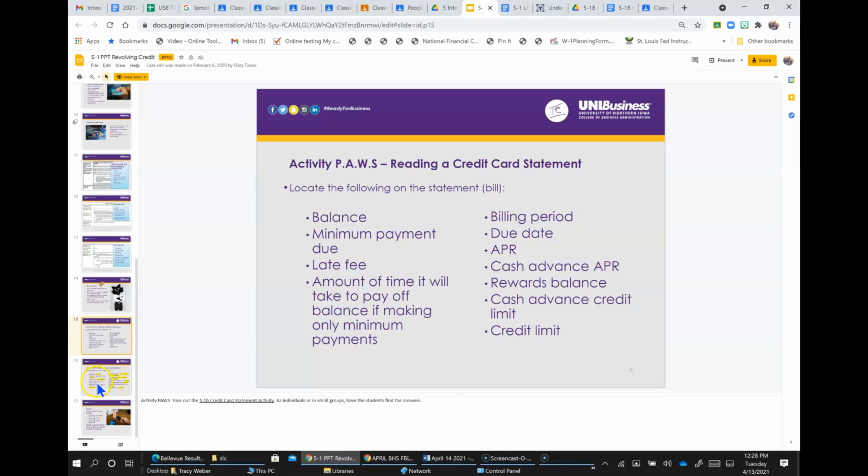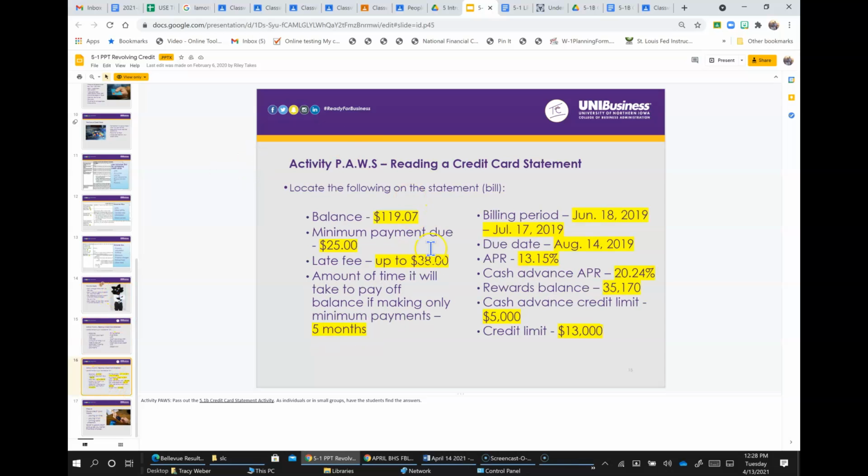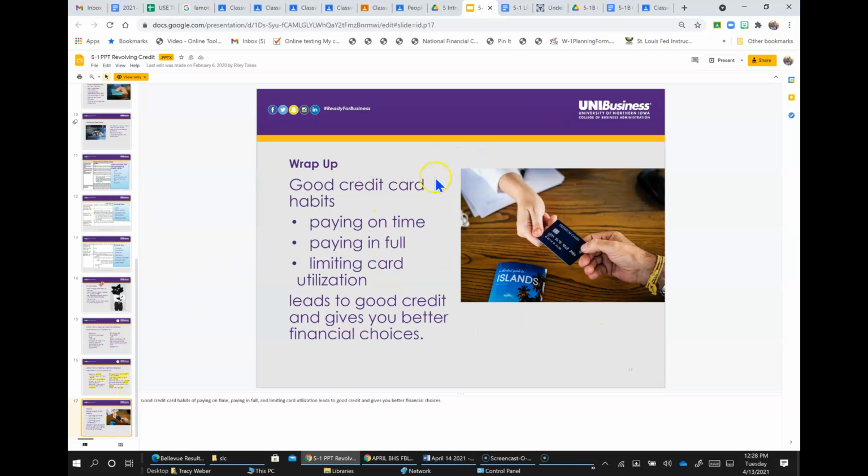And finally, for closure here, good credit card habits of paying on time, paying in full, and limiting card utilization leads to good credit and gives you better financial choices. So you're going to do 5.1c also, where you're going to compare 3 credit card offers and decide which one is the better offer. And that looks like this.